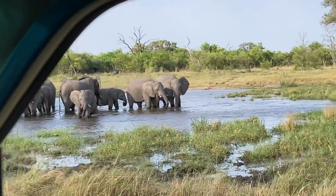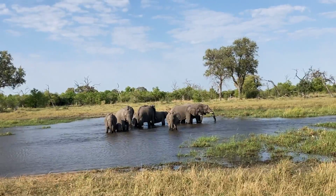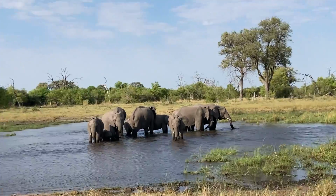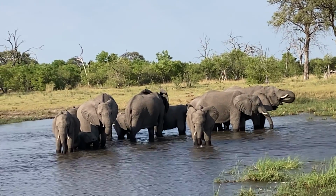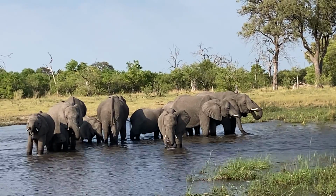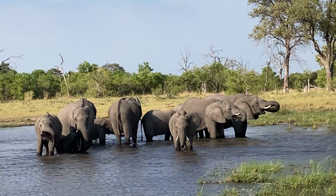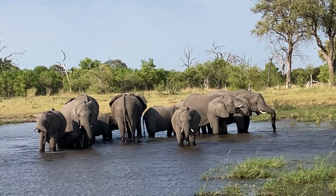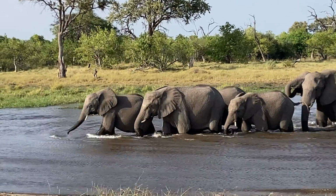We came across this beautiful herd of elephants, and they had the tiniest little babies. Very special to just be able to sit and watch. Remember, this is still very early in the morning, and that is the benefit of having such an early start. At this point, it's only between 8 and 9 o'clock. In fact, it's just about time for us to stop and have our morning coffee.